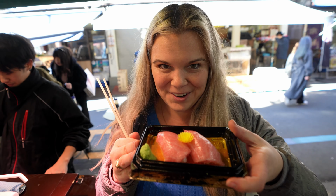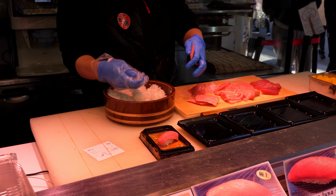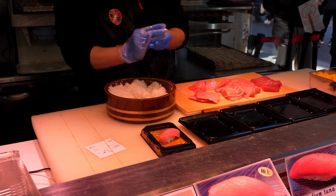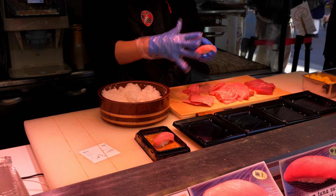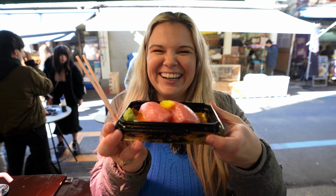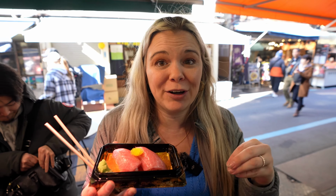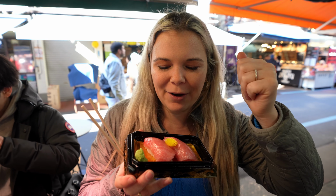Kamatoro. Even fattier than Otoro, which is the fattiest tuna. Toro is fatty tuna, Otoro is even fattier tuna, and today we found Kamatoro. Otoro is the best fish we've ever had. It is insane. It is our favorite piece of sushi. It is incredible. The fact that this is supposed to be more incredible than that, my mind is buzzing. I'm so excited. And look how cute it comes with a little flower and some wasabi.